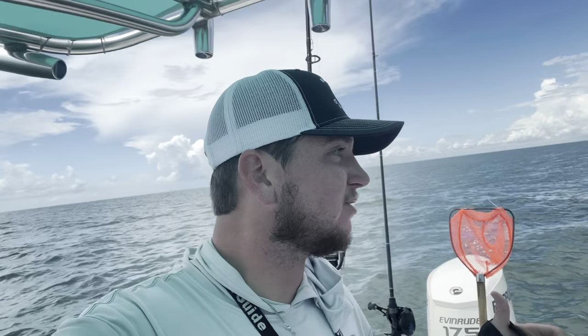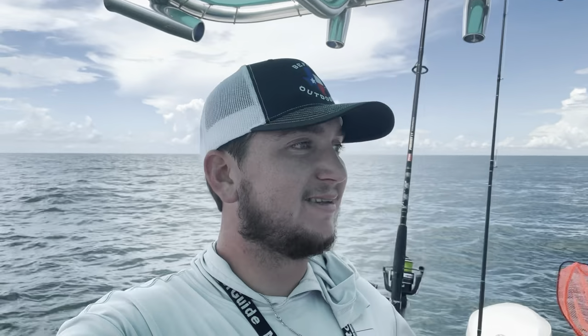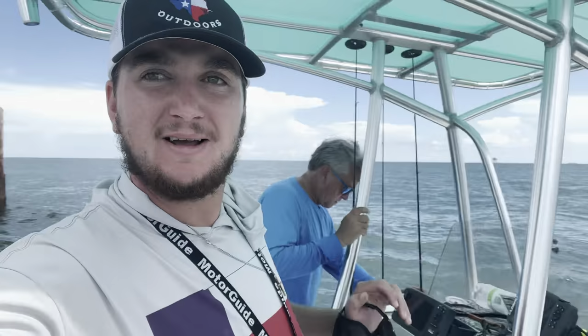Well, it's been about 30 minutes since we caught that fish and we're about to head in. Wind picked up just a little bit out here. We have, I don't know, 8 miles off the beach, all the way to the dike. We're like 15 miles away, something like that. So we're gonna head in.